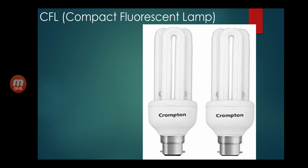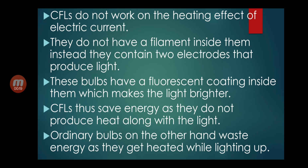CFL, compact fluorescent lamp. CFLs do not work on the heating effect of electric current. They do not have a filament inside them. Instead, they contain two electrodes that produce light. These bulbs have a fluorescent coating inside them which makes the light brighter.